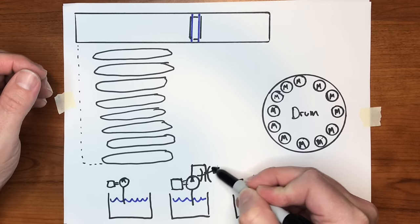Well, now here's the fun part about the other side. The other side now has to go onto the drum. But it has to be done in such a way to where they all work together. To where when one set of cables unspools, the other one spools up.